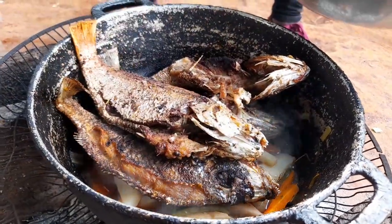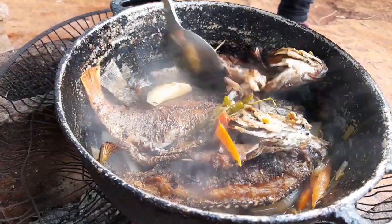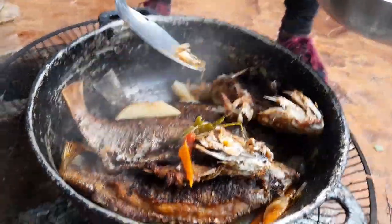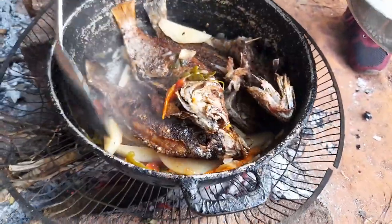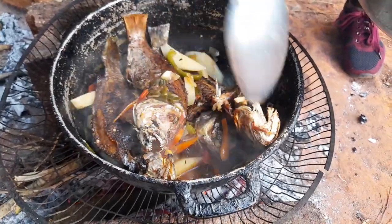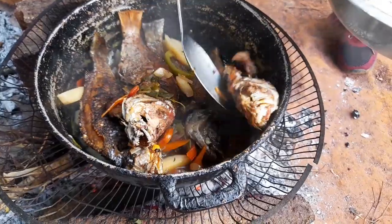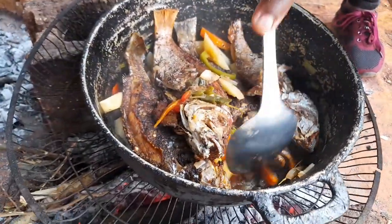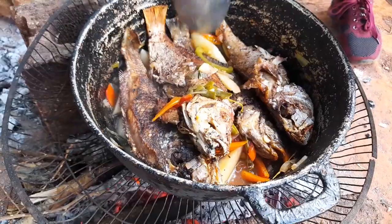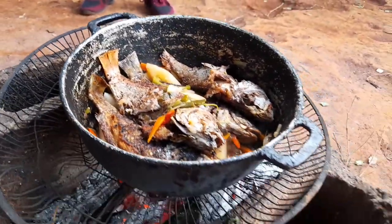Me and Chains alone, I got this. See, all I need is just the gravy to kind of go over. Not too much oil or anything. No, we don't want no oil. We can't bother with the oil business. Alright. I'm trying to learn how to eat this. Wicked.